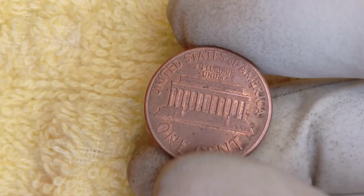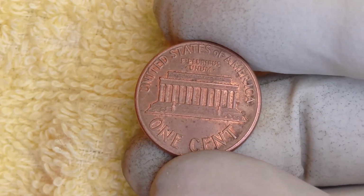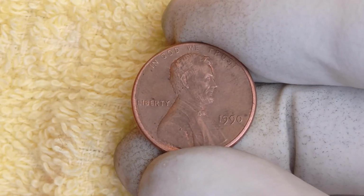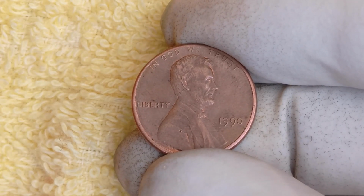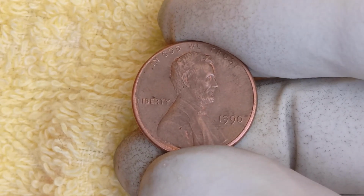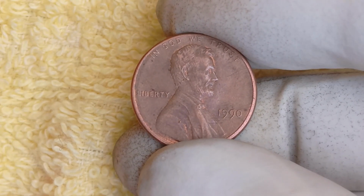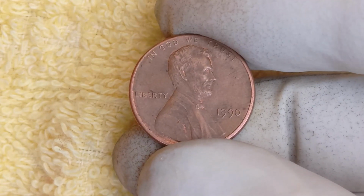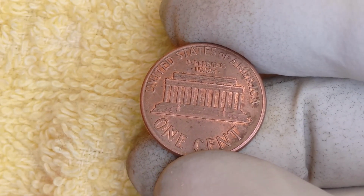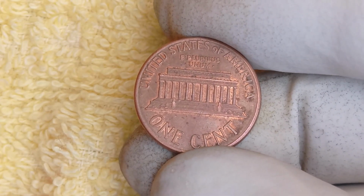To truly understand the significance of this coin, we must first go back in time to the year 1990. The United States Mint was producing billions of Lincoln cents annually, just as it had been for decades. The design remained familiar to Americans, the profile of President Abraham Lincoln on the obverse, designed by Victor David Brenner, and the iconic Lincoln Memorial on the reverse, a design introduced in 1959 to commemorate the 150th anniversary of Lincoln's birth. By 1990, the penny had already undergone significant changes, including a shift from a 95% copper composition to a zinc core with a thin copper plating in 1982, due to rising metal costs.